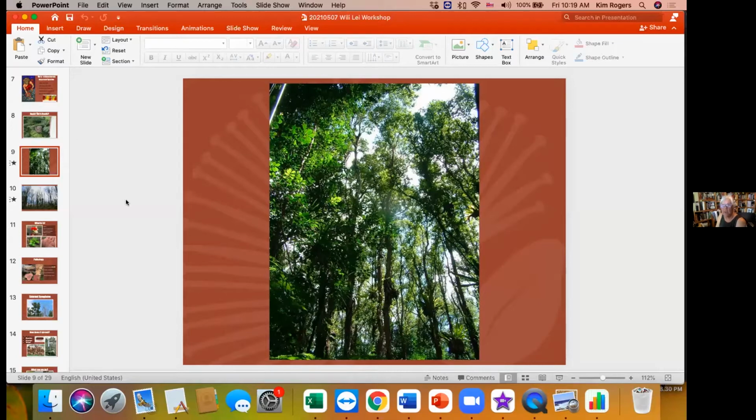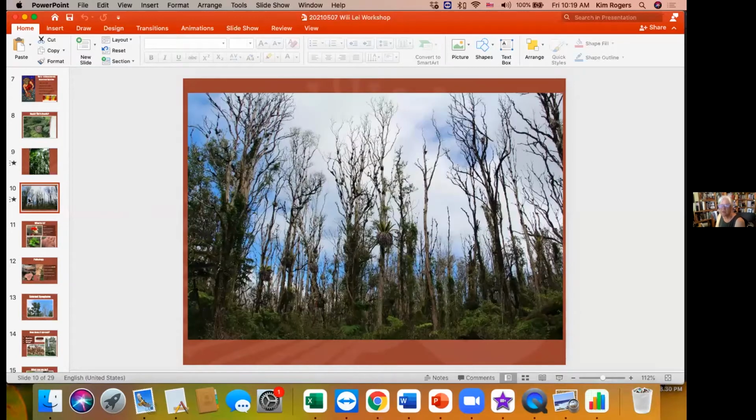And this is a photo that was taken of a healthy Ohia forest pre the discovery of ROD. And then this is a drastic example of 10 years later what that same forest looked like. So I'm just going to warn everybody, it's pretty dramatic, but this is what it looks like today. Unfortunately, this particular forest has been pretty well devastated, but I also want to say not all forests that have ROD have been impacted to this degree.